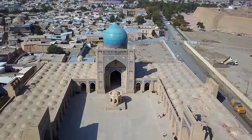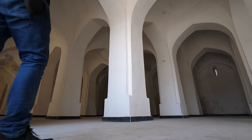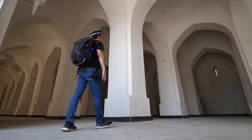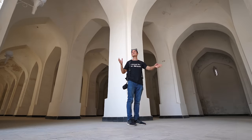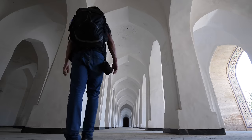Just stepping into the mosque, such a peaceful courtyard. When you're in here, you just feel the coolness of the bricks, and you can hear, I mean, I'm speaking really quiet, but you can hear it echo.